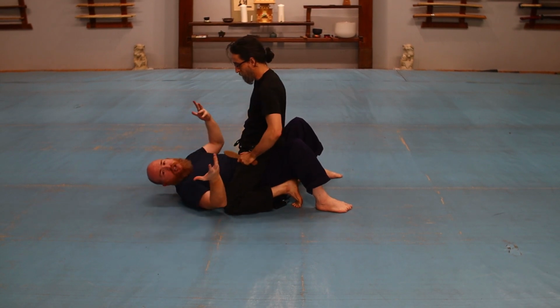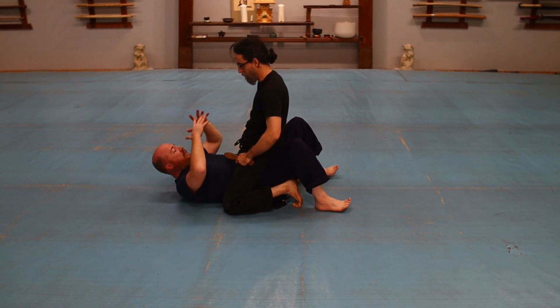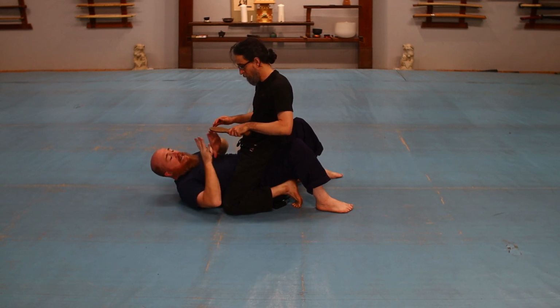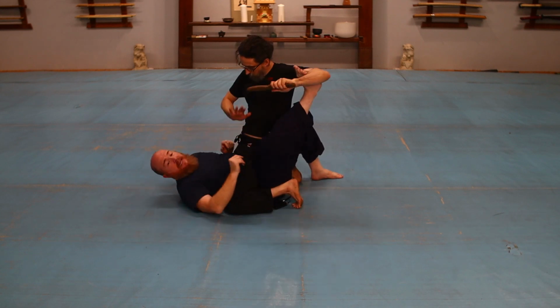But here's our progression that we're using, right? One, assess. Is there a weapon anywhere? So one in his waist, or one in his hands. Okay, can I get a hold of it or suppress it in some way?